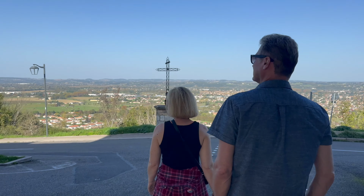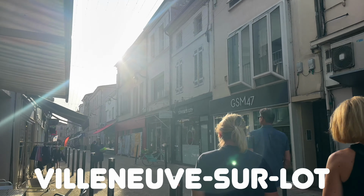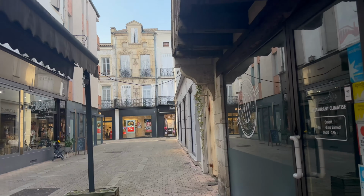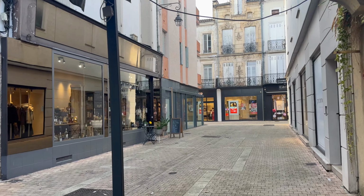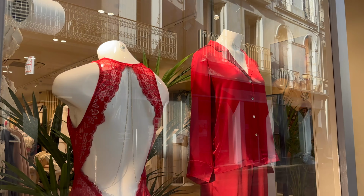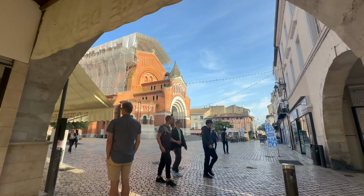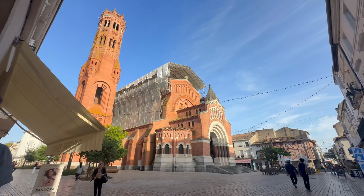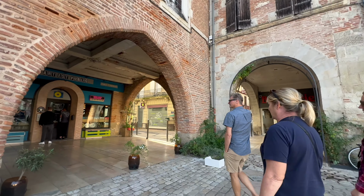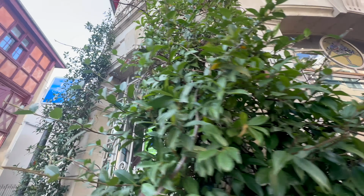And down there is Villeneuve-sur-Lot. That's handy, because that's where we're heading next. Villeneuve took a big hit during the COVID pandemic, with many shops having to close. But this resilient town has refused to let a few challenges knock it down. Today it retains a medieval soul, but with a fresh new spirit, where history and modern life come together. It's bustling once more, with coffee shops, restaurants and artisanal boutiques that breathe life back into its ancient streets.